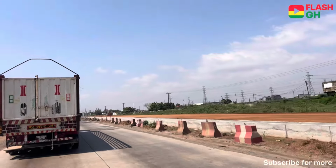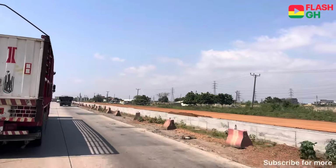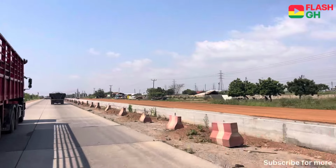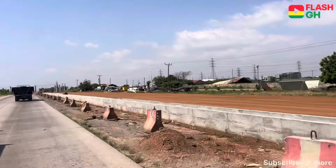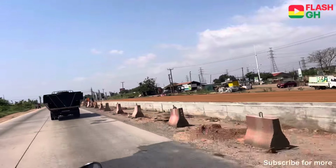This upgrade prepares Ghana for future population growth, increased trade, and expanding urban development along the Accra-Tema corridor. Traffic management along this active construction zone is another element this ride highlights clearly.